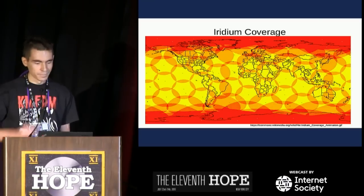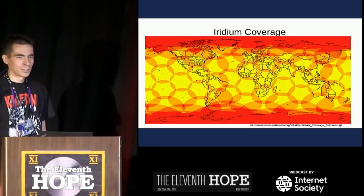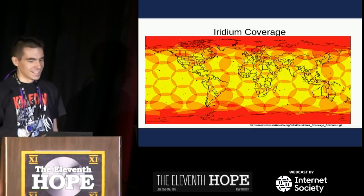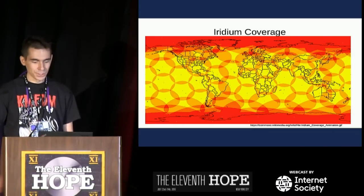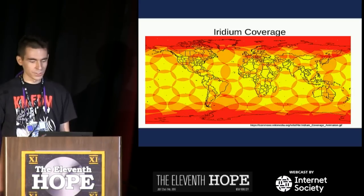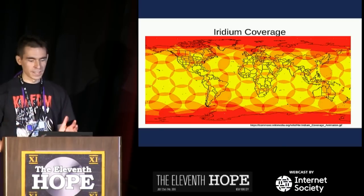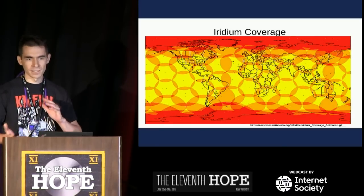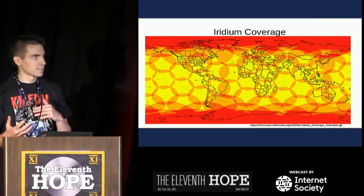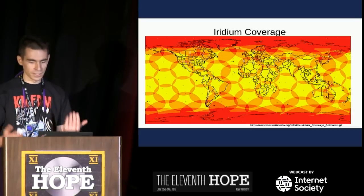So, Iridium coverage. Iridium says we don't have a coverage map because we have coverage everywhere. And that's correct. What you see here is the satellites moving across the Earth, and the small circles are the coverage that each satellite provides. They have small overlaps, so when one satellite goes out of reach, the new satellite can take over and you can have a handoff.